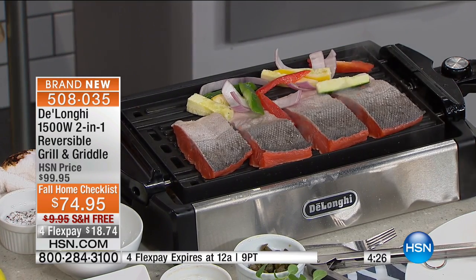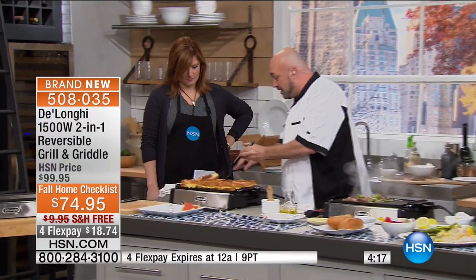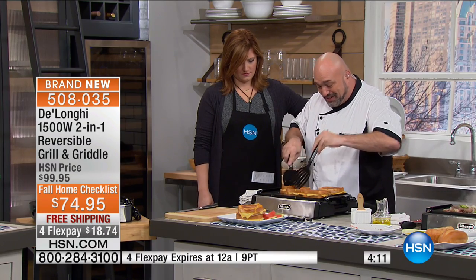So here we go. We've got our cheesesteak. Everything happens so fast here. So watch what I'm going to do. I'm going to set this right here for now. I'm going to grab our grilled cheese, because I'm telling you, they are done. We're going to go ahead and serve those just like that. We can see them getting all melty and gooey. Look at this. I love it, Robin.